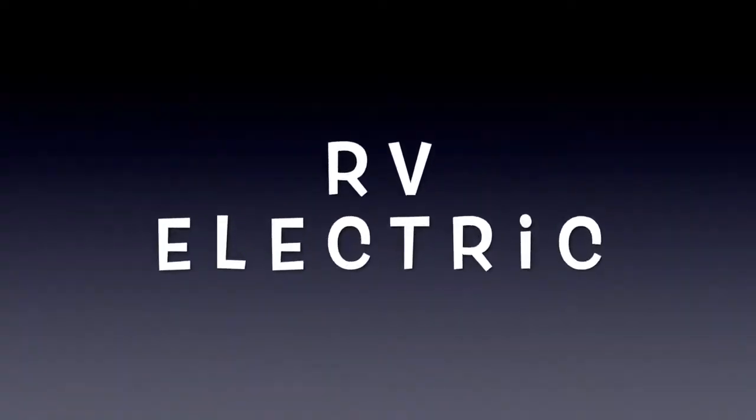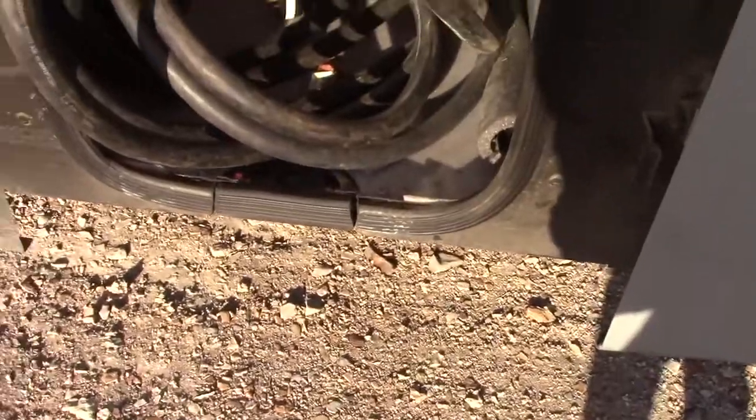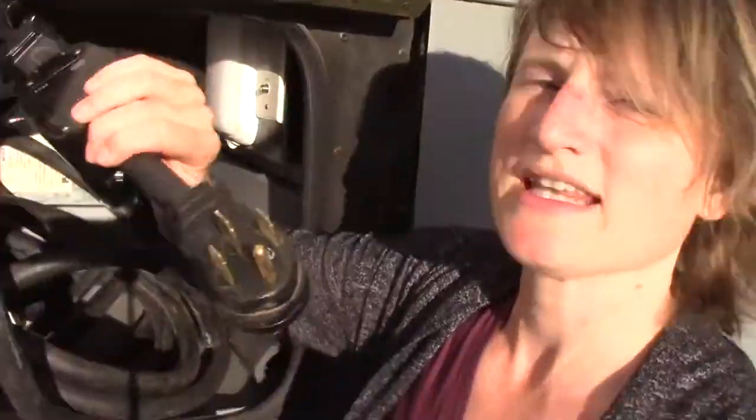So let's start out by talking about electricity. The simplest way of getting electricity is plugging it in. Here is our ginormous power cord. You see the 4 prongs on there? That is for 50 amps, and 50 amps is a lot of power. With 50 amps, we can run both of our air conditioners and our microwave and like 2 space heaters.